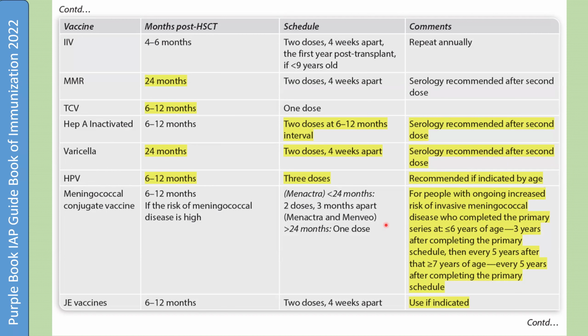Now, there are some other vaccines also, for post bone marrow transplant. Inactivated influenza vaccine, there's nothing much. MMR is given 24 months later. Live vaccines they try to give only after 24 months because probably by that time the patient will recover. Inactivated vaccines you might be able to give at 6 months.